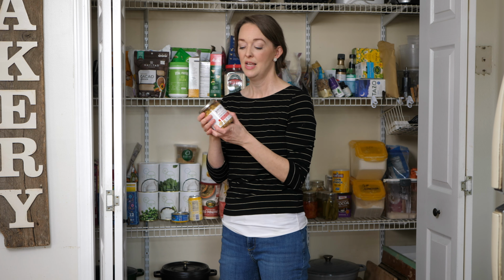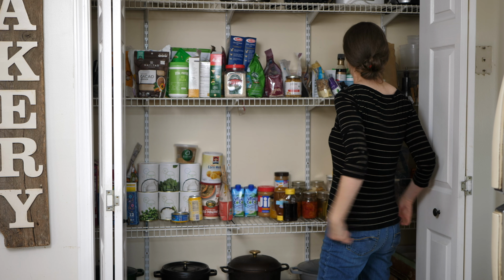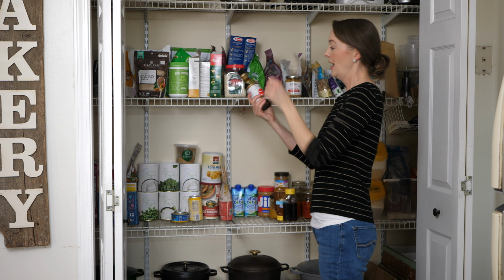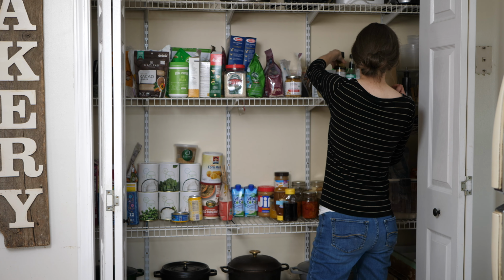This brand, specifically by Jovial, is sprouted or soaked before it is processed, and that helps to neutralize some of those anti-nutrients that are in grains and legumes. So that's why I picked those. Oh, and let's see, seasoning-wise, I keep tamari, which is a gluten-free soy sauce. This is one that we use if my kids are eating rice or something like that. I also have coconut aminos.